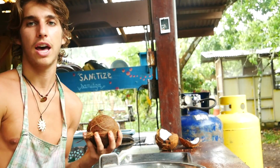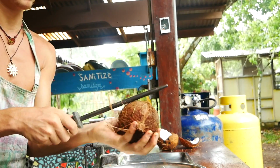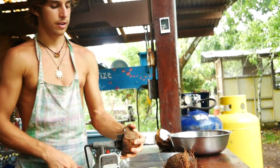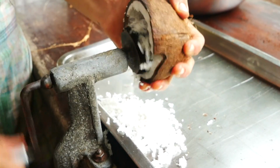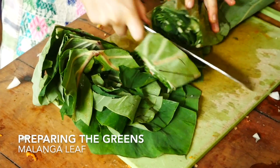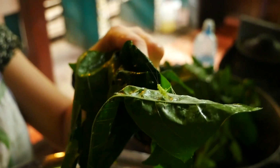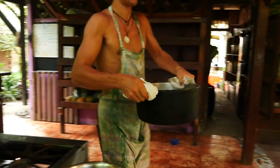So now we're gonna be making the shreds of the coconut for the top of the mac and cheese. So I'm gonna open it with this baton, give it a few smacks, save the water, and then I'm gonna put it on this little grinder we have here to get the meat out nicely into shreds. As you can see, we are doing farm to table cooking. Sometimes you get a cricket.